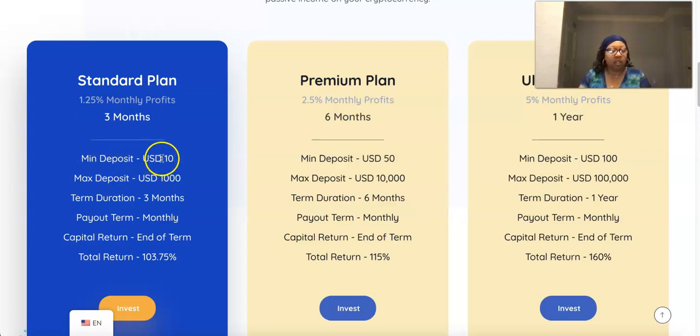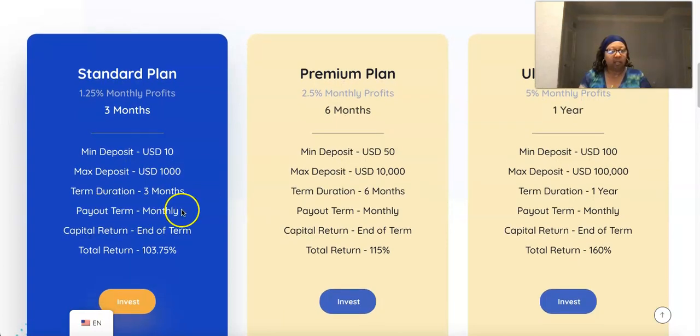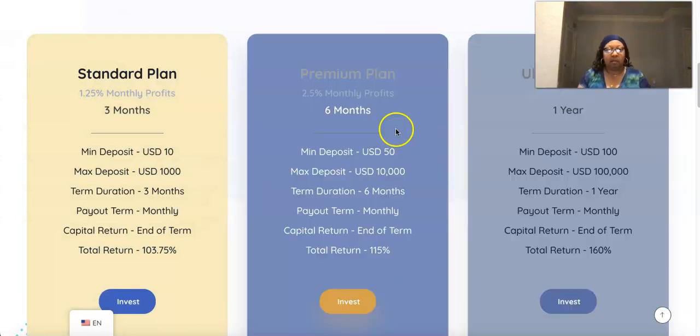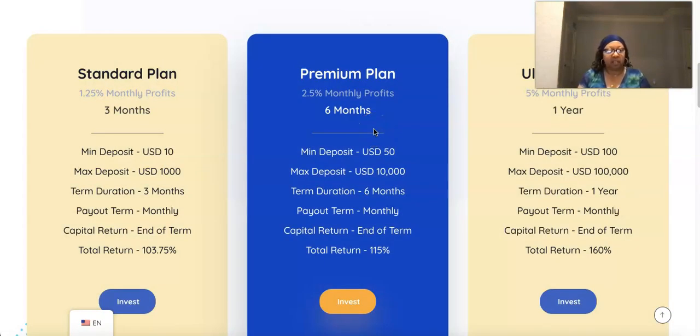All right, so low as $10, max $1,000. Okay, this is a 3-month plan. Monthly term is monthly. You get your capital returned at the end of the term. The total return is 103.75%. Okay, then they have the premium plan that's paying 2.5% monthly profits for 6 months.